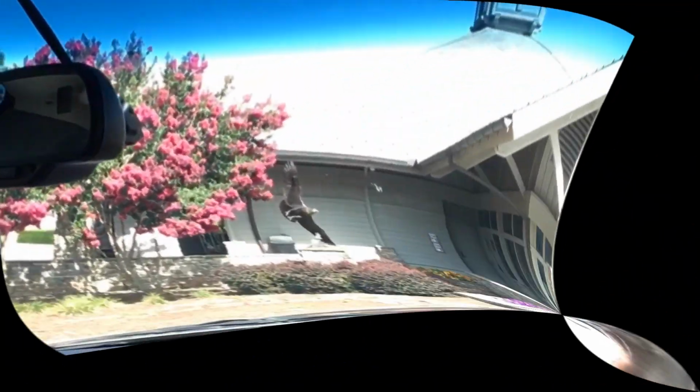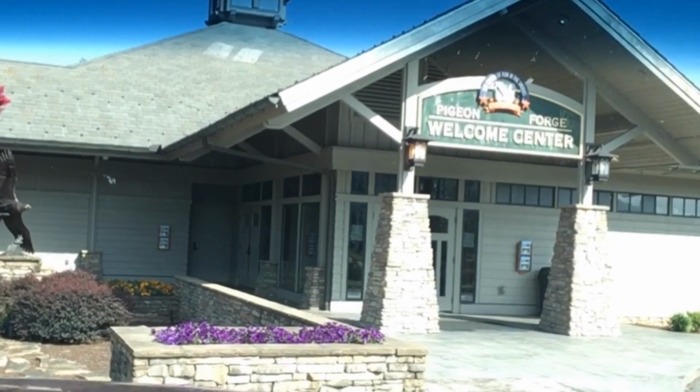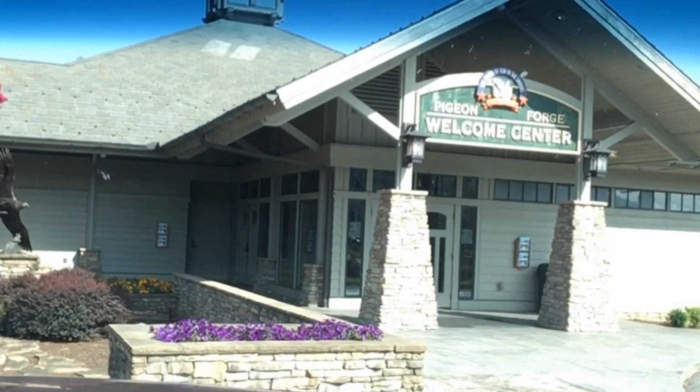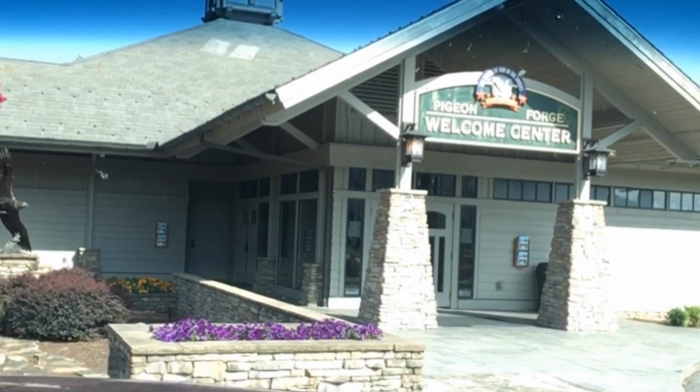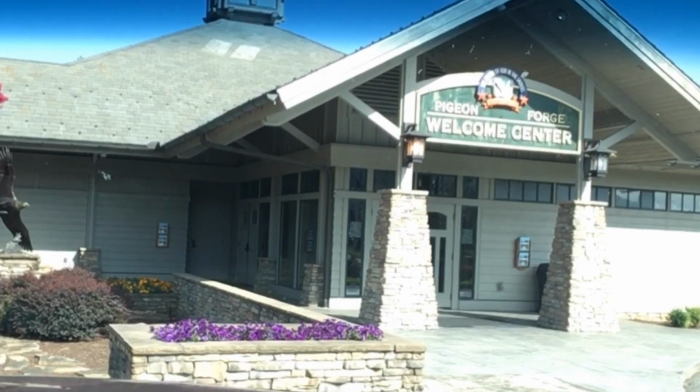So here we go. Welcome Center, Pigeon Forge. This is the Pigeon Forge Welcome Center. All your brochures, maps, anything you possibly need. This should be your first stop when you come into Pigeon Forge. Clean bathrooms, very, very courteous staff. I suggest you stop, just get a lay of the area.